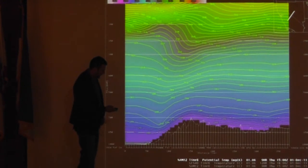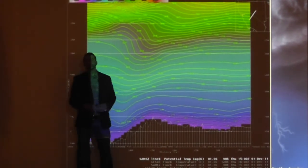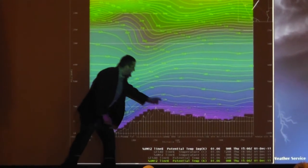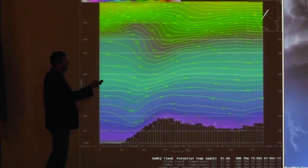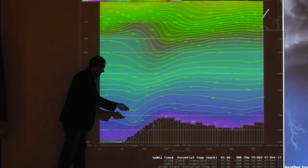One way to think about how these things work: this temperature over here is 285 degrees Kelvin. Don't worry about the units or anything like that. Just know that this number is 285. If you were to go on the east side or the west side of the Sierra, this is a cross-section right through the Mammoth area. I know it's a little bit hard to see up here. There's a little map that shows you that. But this temperature right here is 285 degrees Kelvin.